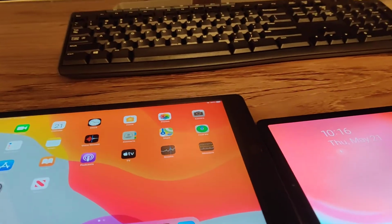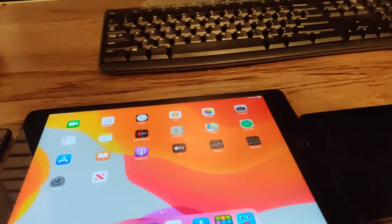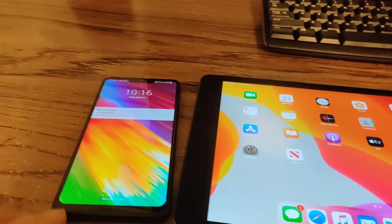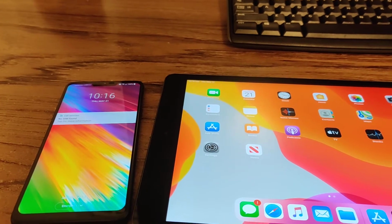Alright, I'm here to do a new tech dump. I'm calling it video. Dang, the screen timeout on this phone is so low. I should have set it higher for the purposes of this video.